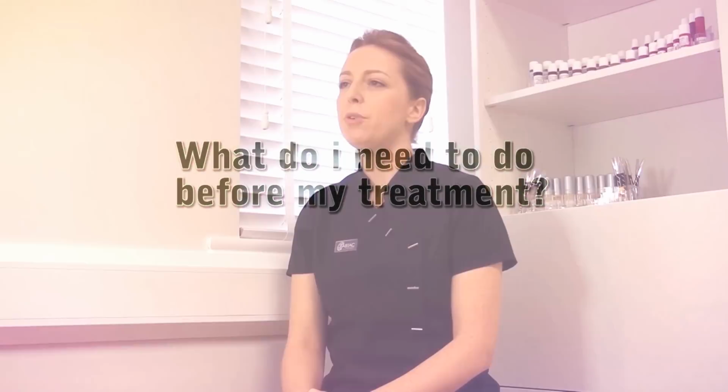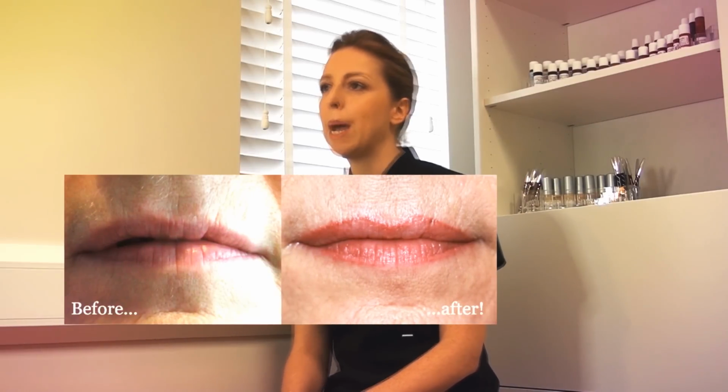What do I need to do before my treatment? Before a permanent makeup treatment, it's always advisable to refrain from plucking your eyebrows, from eyebrow tinting, waxing, electrolysis in the brow region, and for eyes, eyelash tinting, for 2 weeks before your treatment. For lips, if you suffer with cold sores, you're going to need an antiviral, and this needs to be applied or taken for 2 weeks before and 2 weeks after your treatment. This can be gained over the counter, but always ring me, I will advise you on this.